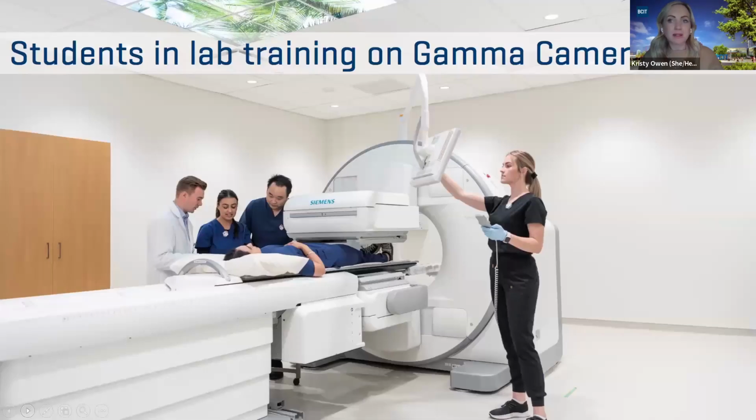Okay, you can go to the next one, Erin. Thank you. So this is our gamma camera at BCIT. We just got a brand new Siemens Intevo Bold. Probably doesn't mean much to you, but it's nicer than some of the ones in the local hospitals, to be perfectly honest. So you do get an opportunity to have a lot of hands-on training in our lab with your student cohort, with a high instructor to student ratio. We usually have around 4 students to 1 instructor working in these kinds of environments, which is really helpful for getting that hands-on experience.